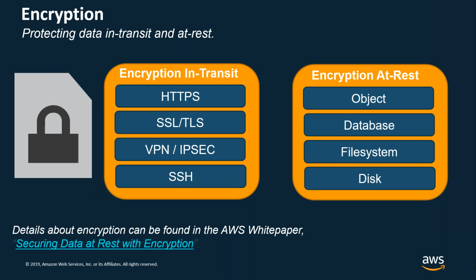AWS has KMS, the Key Management Service. It makes it easier for you to create and manage encryption keys. You can use the key from KMS to encrypt data at rest, for example S3 buckets, the object storage. You can also use the key to encrypt your databases and EBS, which is the volume of the virtual machine.